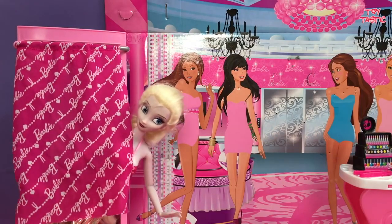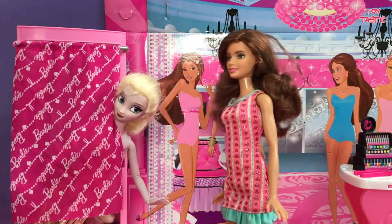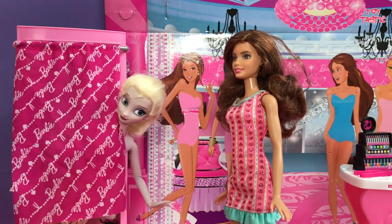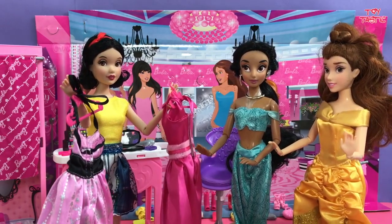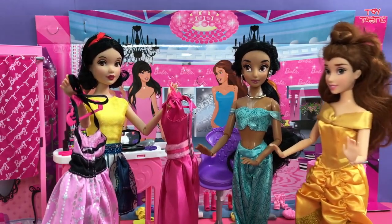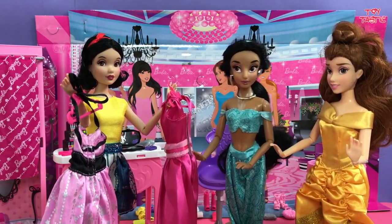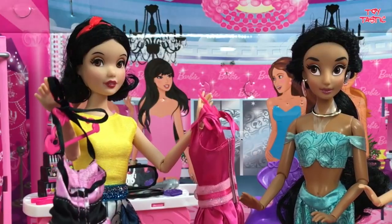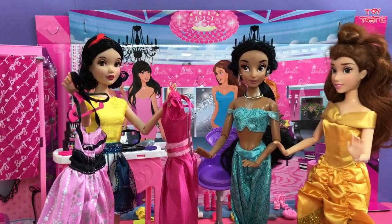Hello, can somebody help zip up my dress? Hi, yes, certainly I can help. Oh, thank you. Hi, Jasmine and Aurora, these dresses are for you. Oh, wow, they're so pretty. And they're so well made, I can't believe you designed these. Oh, thanks, we're so glad you love them. This is so much fun.